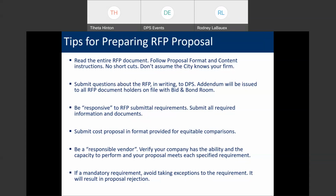Be a responsible vendor. Verify your company has the ability and the capacity to perform and your proposal meets each specified requirement. If a mandatory requirement, avoid taking exceptions to the requirement. It will result in your proposal's rejection.